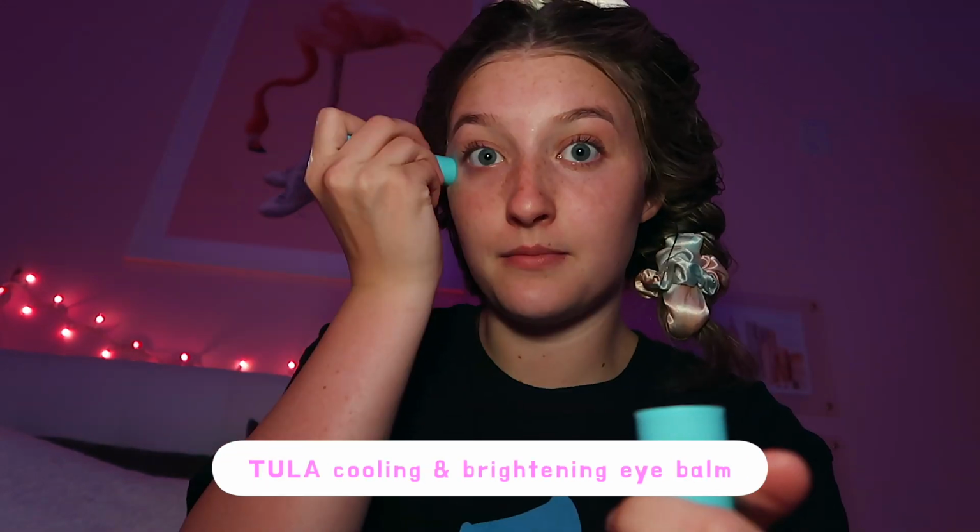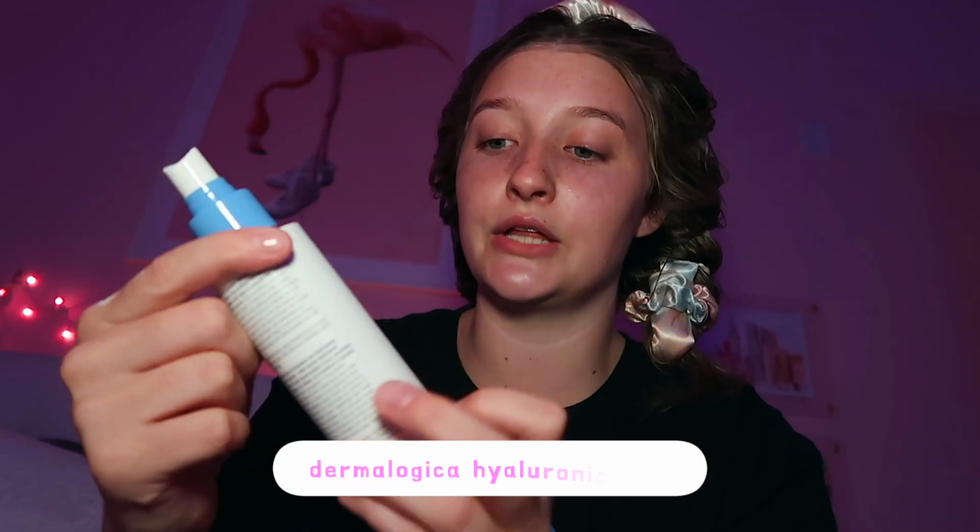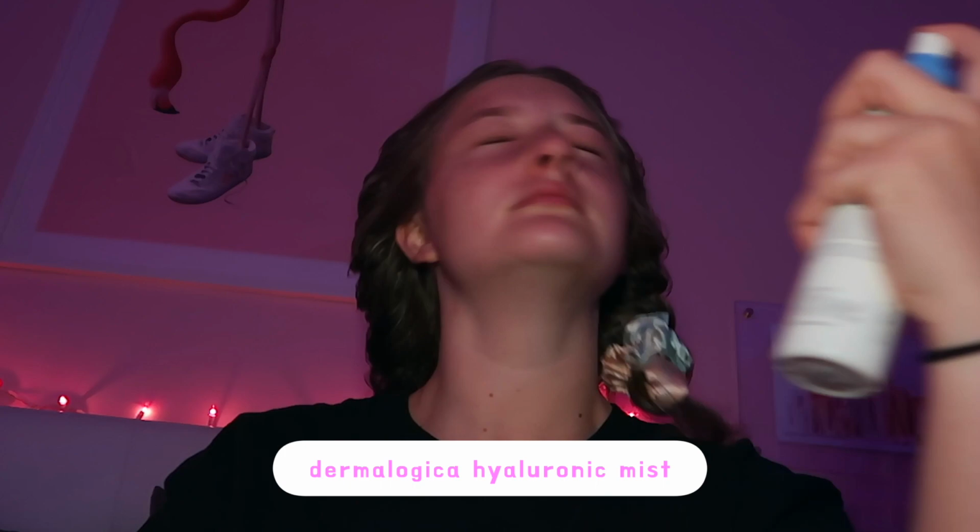Then I go in with my Tula eye cream. Put it under my eyes and around my mouth, because I think it's helpful. And then my Dermatologia Hyaluronic Mist. Woo! And pop my retainer in. And we're ready to go to bed. So we'll wake up tomorrow, undo these curls, and do my makeup.